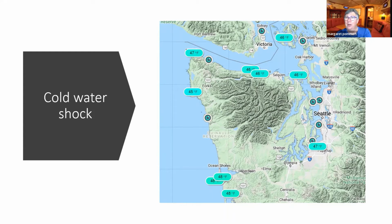And so bringing up a representation of the water temperatures and talking about cold water shock when somebody falls off a boat into our cold waters, how their body might respond to that. So again, I'm kind of using it as a tool for teaching education to talk about the realities of our environment and make it real to our environment. If we go to the next slide.